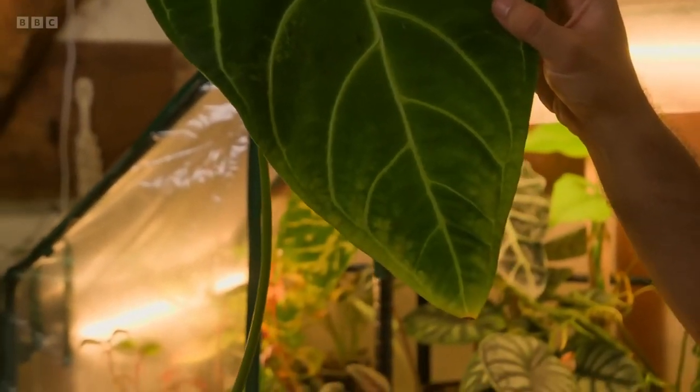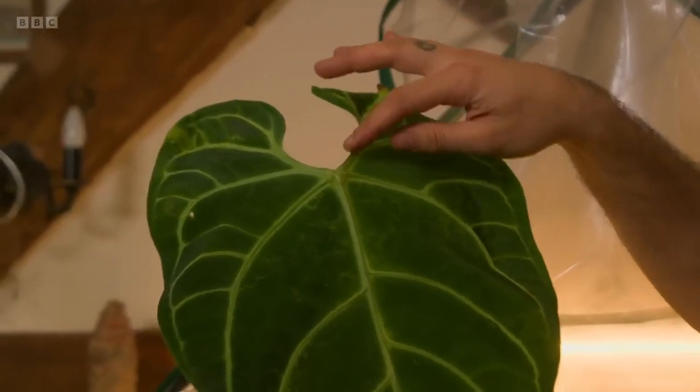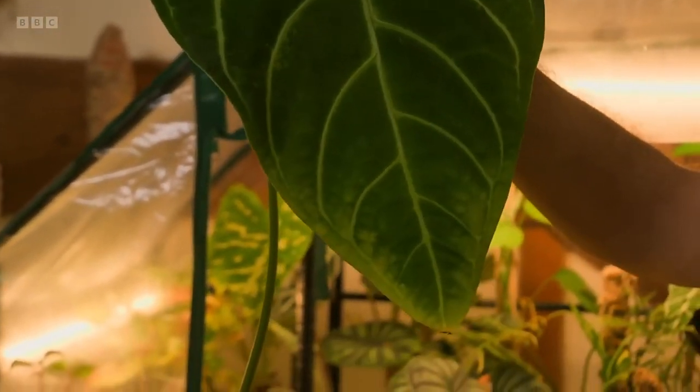Beautiful coloration, the shape of it as well. These lobes at the top and these striking veins going all the way down, and a sort of velvety appearance. It's actually absolutely incredible.